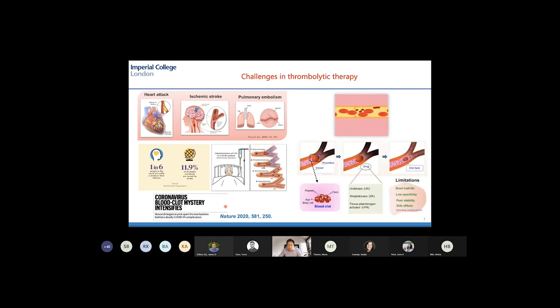The main components of a blood clot consist of red blood cells, platelets, and fibrin. One of the currently available clinical strategies is intravenous injection of a drug called TPA. This TPA is a protein drug to quickly lyse the fibrin as part of the clot, so that you lyse the blood clot and re-establish the blood flow in the body. However, only about 5% or maybe less than 5% of patients can actually benefit from TPA treatment.